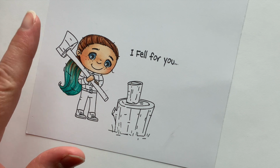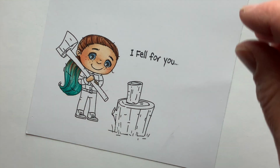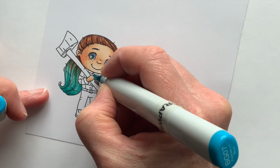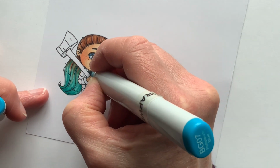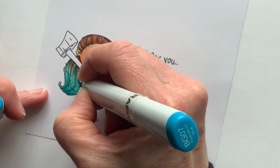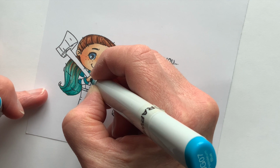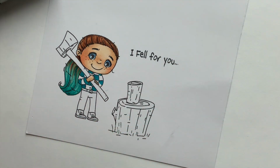And then we've got the axe and clothing and all this other stuff. So I'm going to use the BG07 and kind of every other, and you could definitely do just like a buffalo plaid on that. That would be fun. We'll do kind of similar to that. See, that one's probably under. Trying to kind of figure out when I can't see them all what they would be.